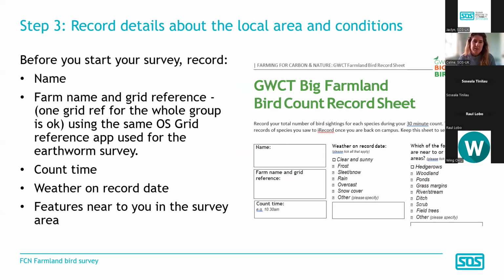So step 3 is to record details about the local area conditions. Before you start your survey, make sure you record your name. If you're working in a pair, make sure you record both your names. The farm name and grid reference, so make sure you put that clearly on there. One grid reference is fine for the whole group because obviously you're going to be going out together. You can use the OS grid reference app to make sure that you know which location you're in.